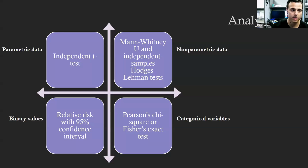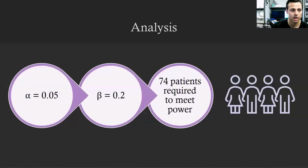For analysis, if it was parametric data, it used an independent t-test. If it was non-parametric data, it used a Mann-Whitney U and independent samples Hodges-Lehmann test. Binary values used a relative risk with 95% confidence interval, and our categorical variables utilized a Pearson's chi-square or Fisher's exact test. And all of these tests were appropriate for the data analyzed. Alpha was set as 0.05 and beta was set as 0.2. And overall, 74 patients were required to meet power.